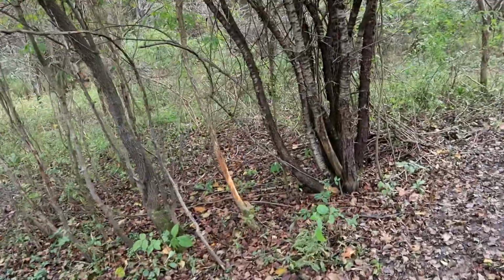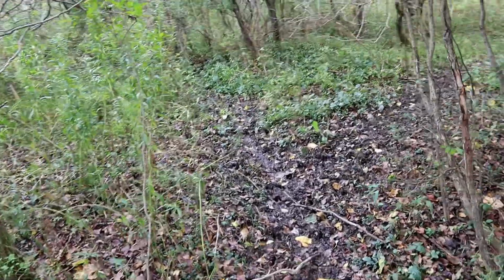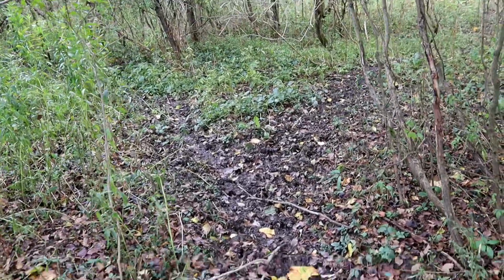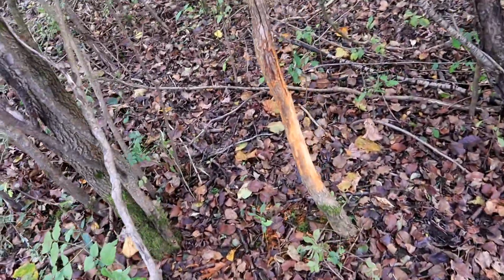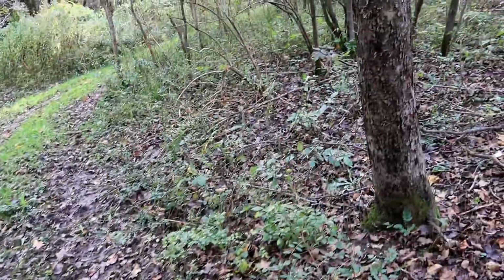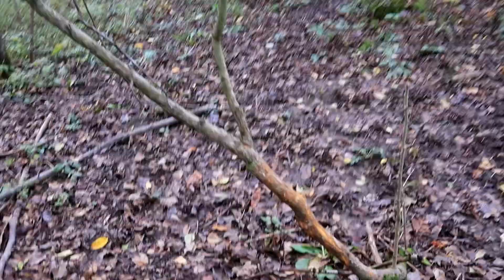There's another rub right there. See that? Look at the deer trails right here. Man, you can see one big run coming like this, and another really big run coming like that. There's a big rub right there. There's another rub over here. There's a rub right there in that tree.